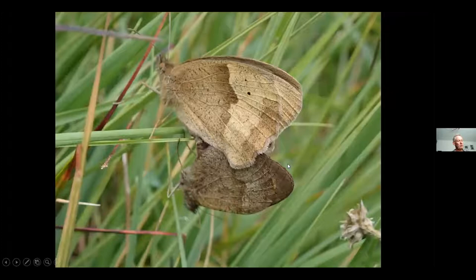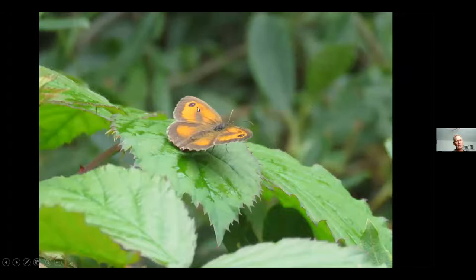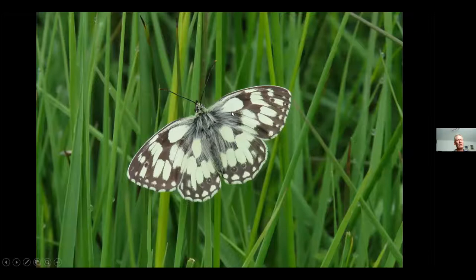And this is the hedge brown or gatekeeper, one of our few butterflies that has two different vernacular names. This is a female with a large orange patch here on the forewing. And then there's the male, which has a dark brown finger going within this orange patch. And the marbled white, probably not many of you will see it in your garden, but it is possible. But that's certainly on the Big Butterfly Count list.